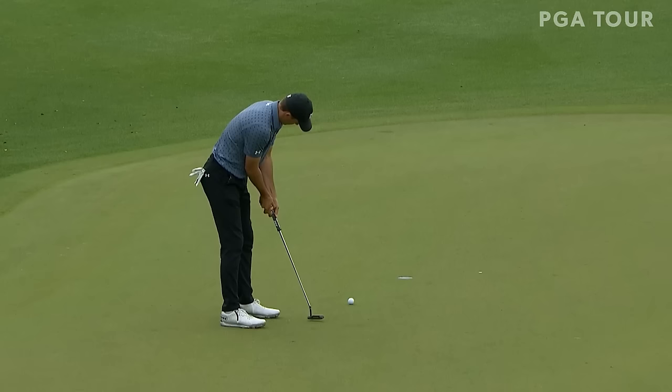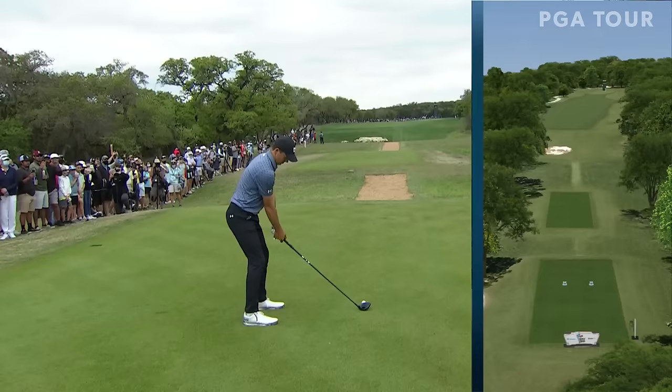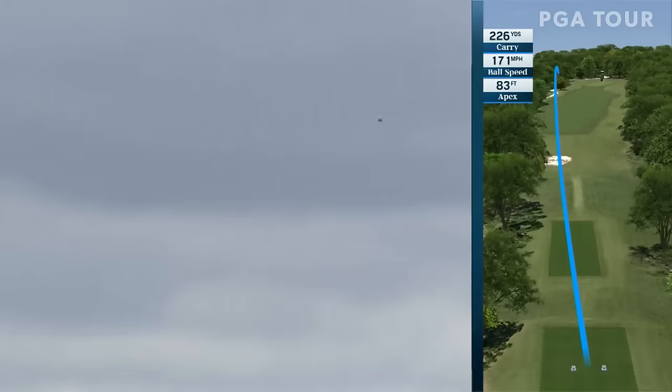Great wedge shot, great putt. And Jordan Spieth to 15 under par. Now has made 21 birdies this week, most in the field. That's another beauty right here. Yes, sir. Maybe he's found the groove with a big stick.